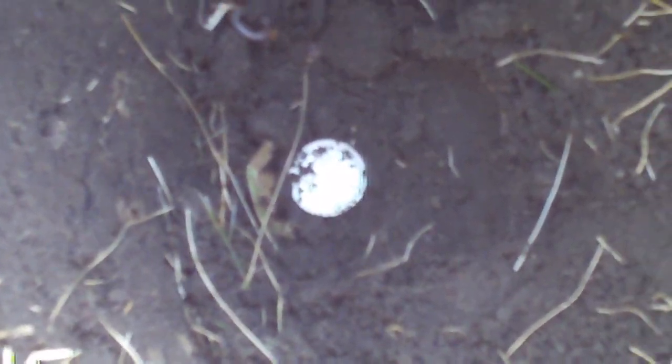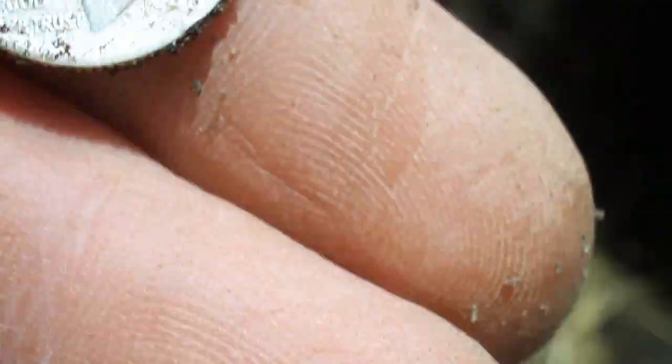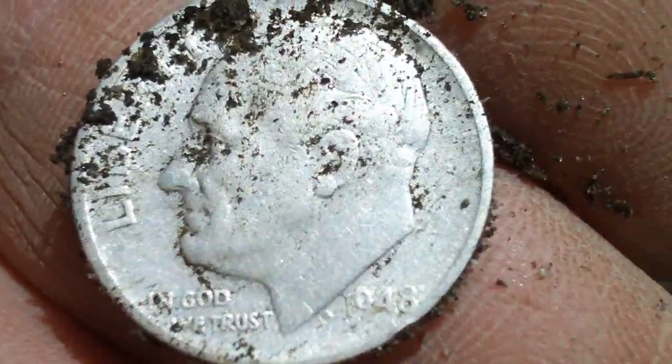Okay, we've hunted for several hours since finding that Indian, and we're at a different park, and down at the bottom of the hole there, I finally got silver today. And I haven't even taken it out yet. Oh, it's a Roosevelt. A '48 Rosie. So at least I got silver today.